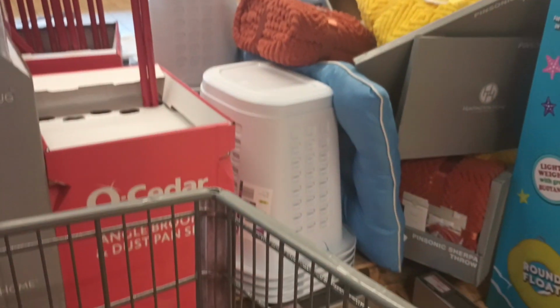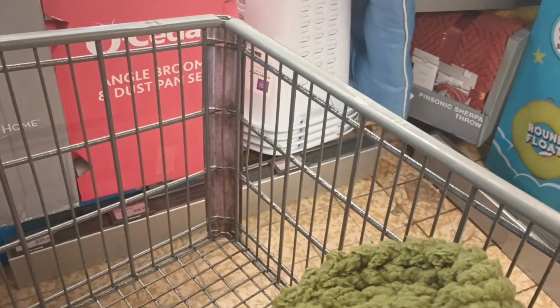Dang, don't tell these folks stuff up, girl. They got one green left right over there. So if y'all want a green, y'all better come on. They got a lot of the other colors. I guess the greens are exclusive or something. They ain't put but two of them in there. I'm gonna go on and get that because that green is pretty.